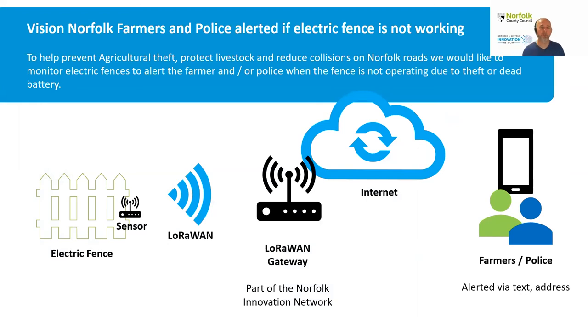Other things we're doing, there's only a few more that I was going to share today. So the police has asked us to look at electric fences, because when they fail, livestock gets on the road, and we've had fatalities in Norfolk when this happened. So we want to be able to provide some farmers some sensors they can plug into their electric fences, and when they're off, broken, cut, they're made aware of them. So that's one thing we're looking at, but this is a growing area.